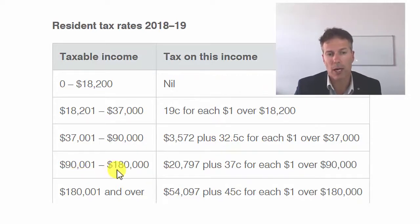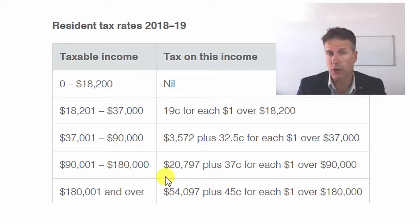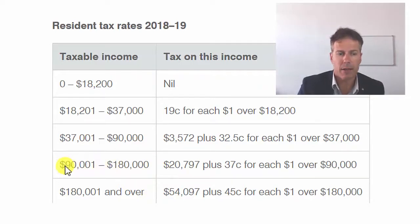Get up to 90 to 180, it goes to 39%, including Medicare. And once you get over $180,000 in income, and lucky those that are, you're going to pay 47%. Now, the reason why I'm highlighting this, everyone falls into a particular bracket. A lot of accountants work out an average across the income, but the way I like to look at it, say anyone that's on $100,000, the money that you make between $90,000 and that $100,000, you are going to be taxed at the higher tax rate of 39%.